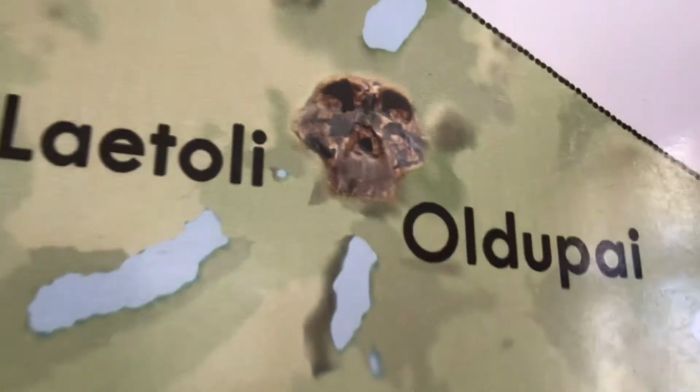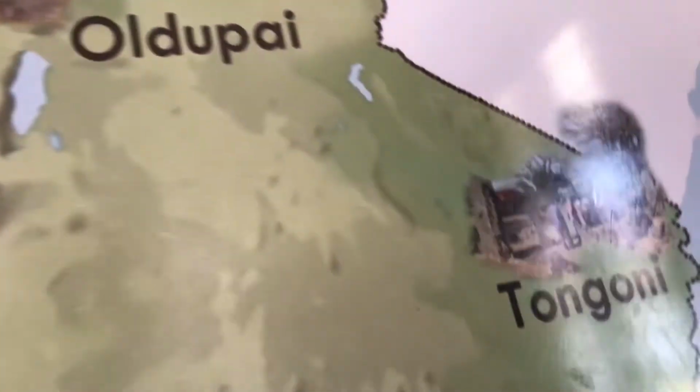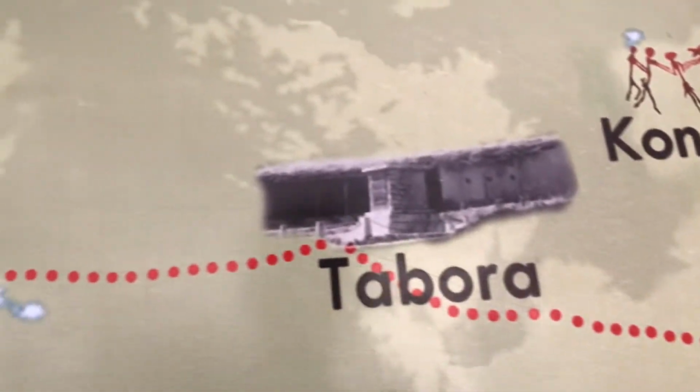For example, Old Dubai can just be known as Old Dubai. Laitora as well. You can go to Kondoa, which is still Kondoa's place. Tongoni, which is Tanga, but coming to Bagamoyo, still known as Bagamoyo. You can go to Tabora, which is Tabora region in Tanzania as well.